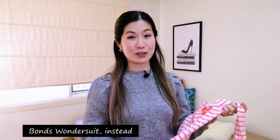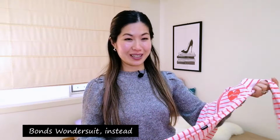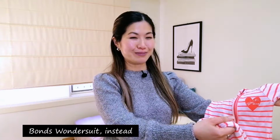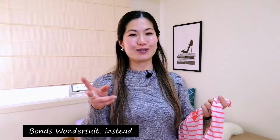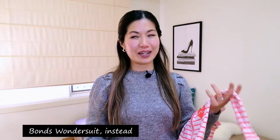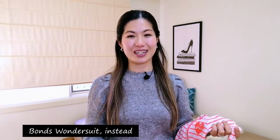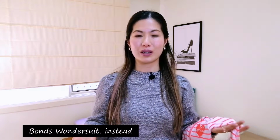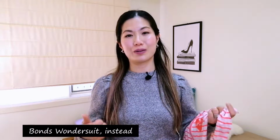The other thing that's really good about the wondersuit is that it stays in one piece, so when you launder it, it goes into the washing machine in one piece and it comes out in one piece. However, if you had a two-piece suit, you'd have to go and look for the top and the matching bottom. From a practical point of view, I kept my daughter in a wondersuit until we were ready to start toilet training her. The reason being, when they're about to start toilet training, they need to practice pulling their pants down and pulling it back up.